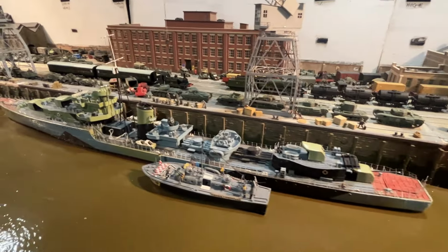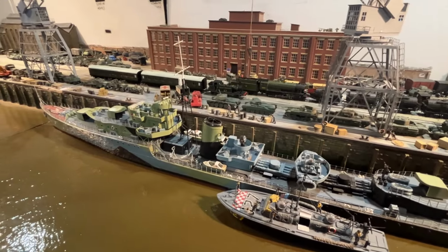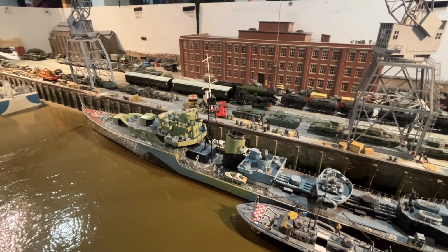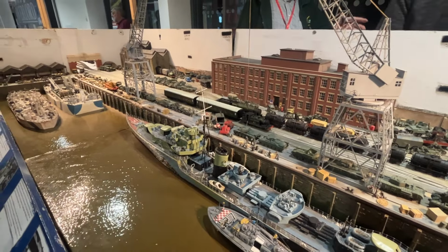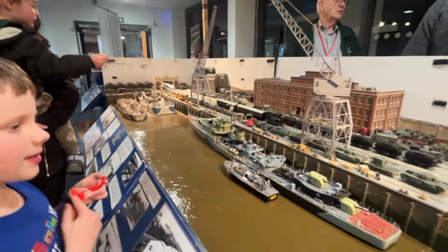It's a big bird. Is that a big bird? I don't know what it is, Simon. There are lots of tanks around, and cranes. Very impressive, aren't they? Yeah.